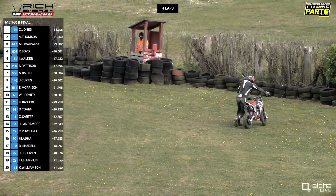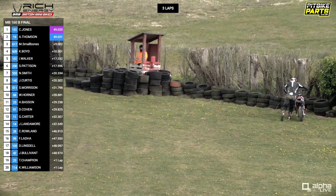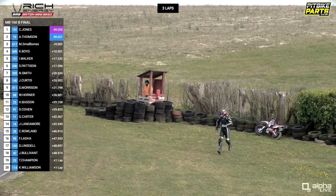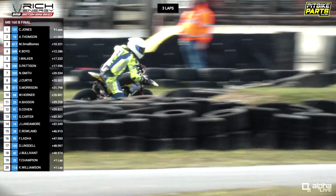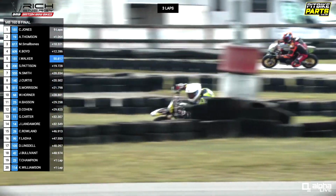The Rich Energy British Mini Bikes round number 2 from Redlodge in Suffolk, as a rider hits trouble. I think that's possibly up by the centre corner. I'll try and pick that up on the lap charts. Can't tell who the rider is, but yeah, that's on centre corner. The rider is just running to retrieve some parts of the motorcycle that are left on the side of the track. Can't tell you who it is, unfortunately, but red leathers on the red Simoto machine.